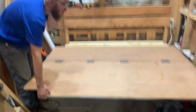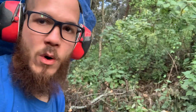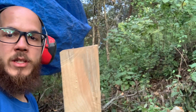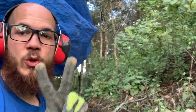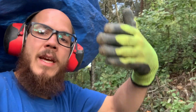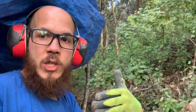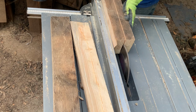Okay, so what I'm gonna be doing now is I've already cut one. I have some 4x4s and I'm cutting them into 2x4s because we're going to make two boxes that can hold up the second half of the plywood. So when we flip it, it can rest on something and it won't fall, and it'll be nice and sturdy.